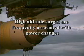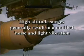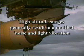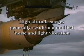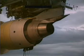High altitude surges are frequently associated with engine power changes during leveling off or when initiating an altitude change. High altitude surges generally result in a muffled noise, light vibration, and increasing EGT, and may require power reduction to clear the condition. Some surges allow the engine to recover with no flight crew action. Others recover after flight crew action to reduce power. The most severe surges are non-recoverable. When the engine recovers by itself, it is best to just fly the airplane and not interfere with the engine.